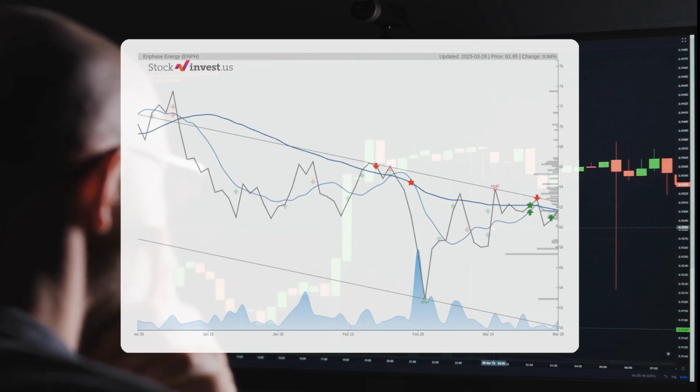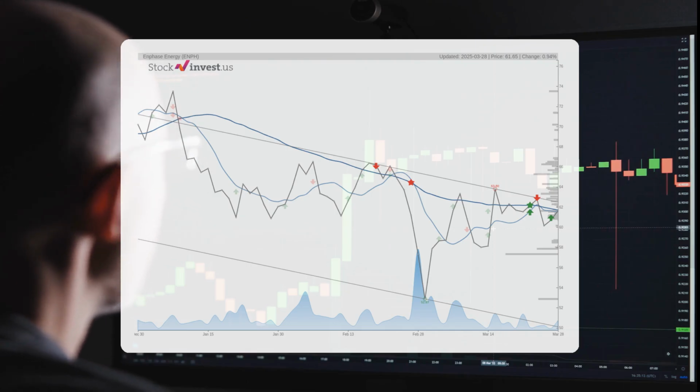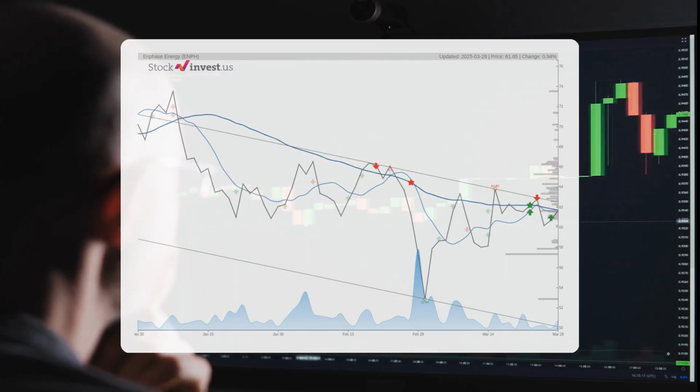Based on our calculations, the stock's performance could vary from -59.49% to -30.29% over the next year. In current terms, this would place the future price somewhere between $24.97 and $42.98.